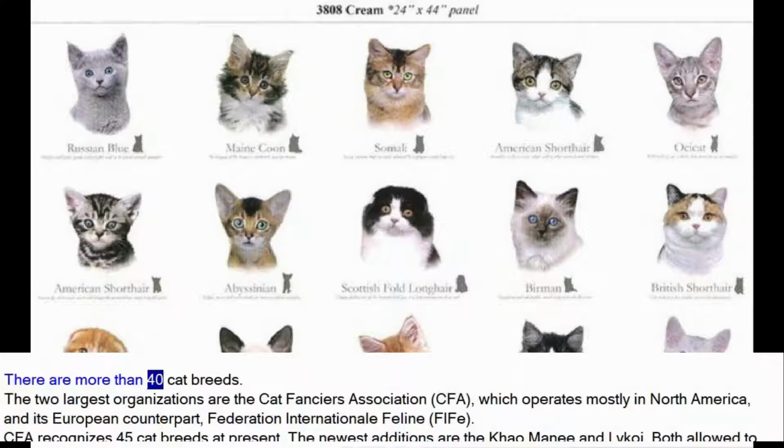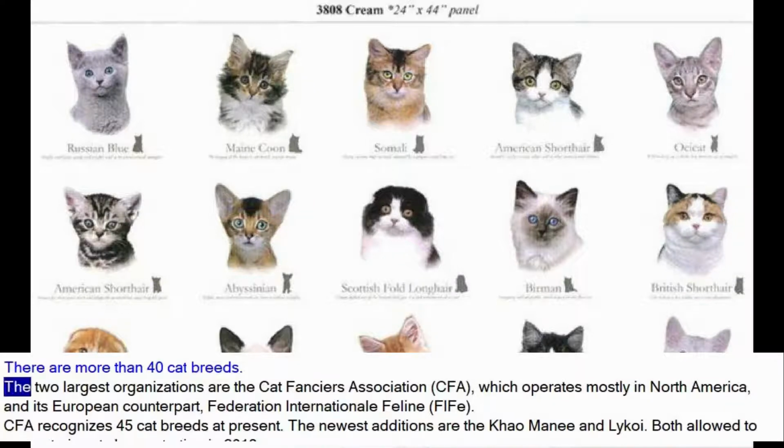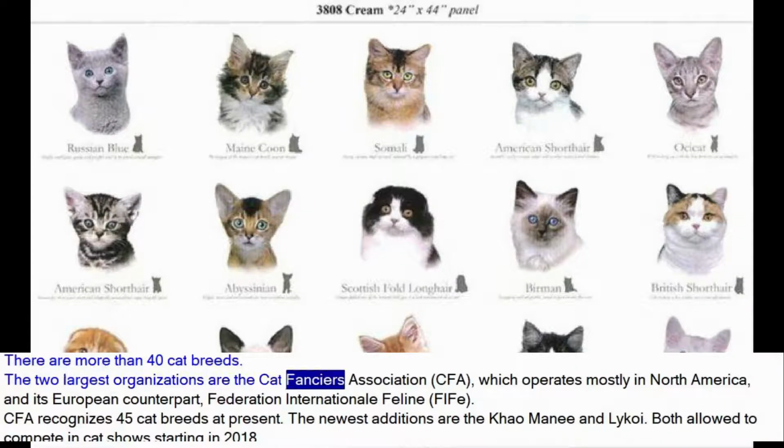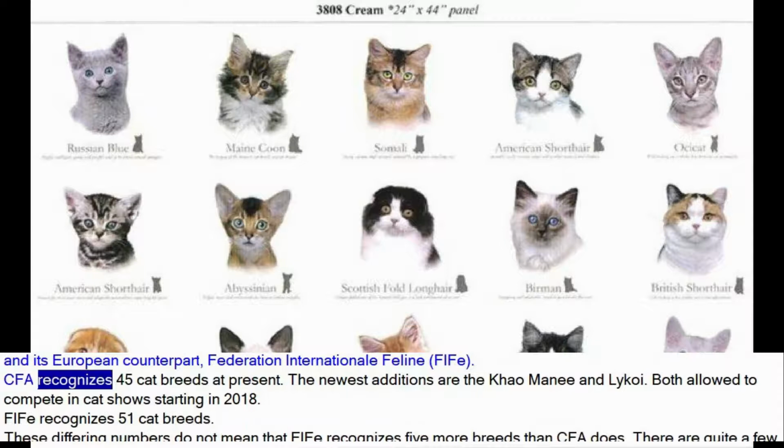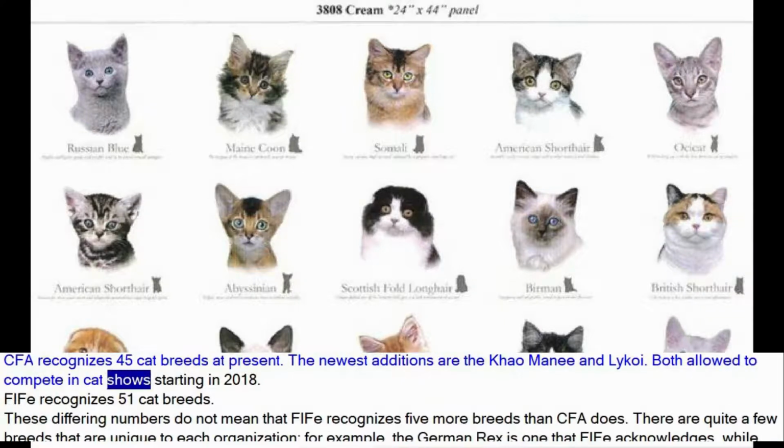Number 1. There are more than 40 cat breeds. The two largest organizations are the Cat Fanciers Association, CFA, which operates mostly in North America, and its European counterpart, Fédération Internationale Féline, FIFE. CFA recognizes 45 cat breeds at present. The newest additions are the Chow-Manie and Likoi. Both allowed to compete in cat shows starting in 2018.